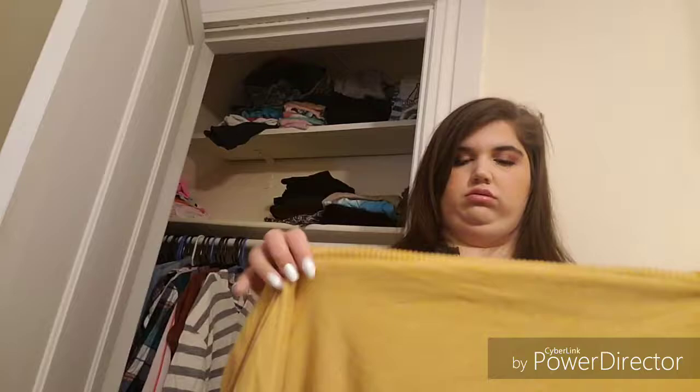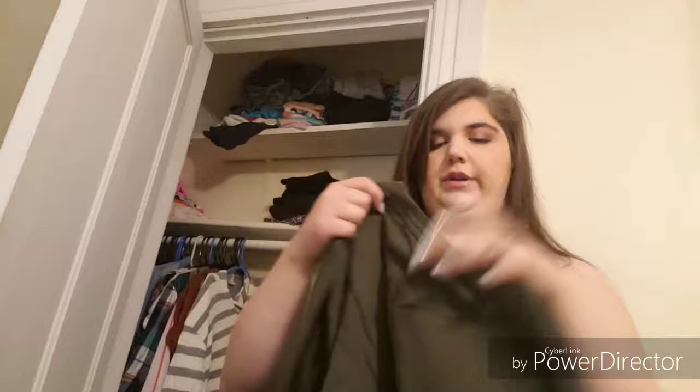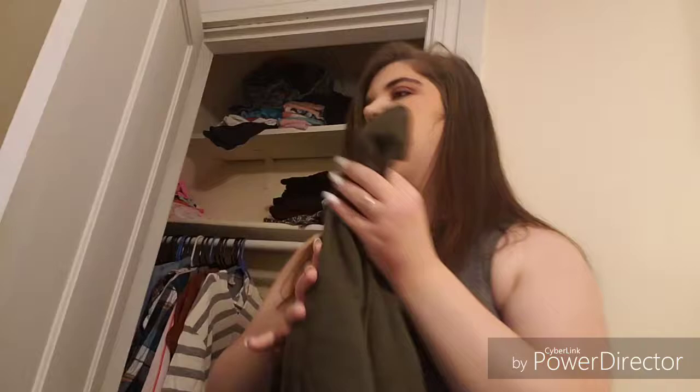I'm going to get rid of it. I liked it at the time. It's just not really my style anymore. I like cardigans, but I like more of the nice, big, chunky cardigans, and that's not that. This is another Victoria's Secret sweater, but it is in a large. So I'm actually going to take this opportunity just to get rid of it.